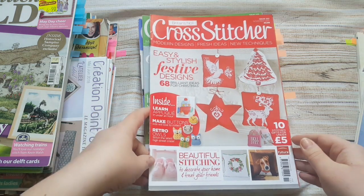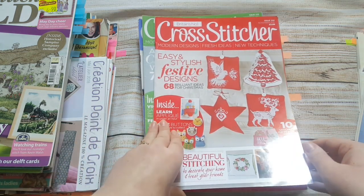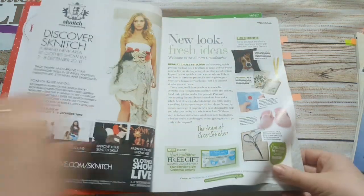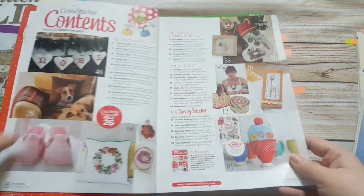Next one, 232, of course because of the Christmassy stuff. Now what's in there?